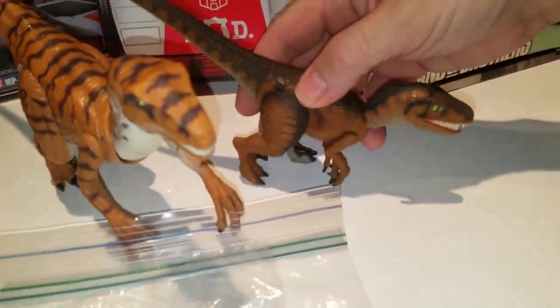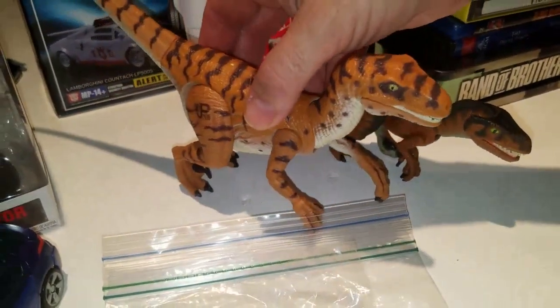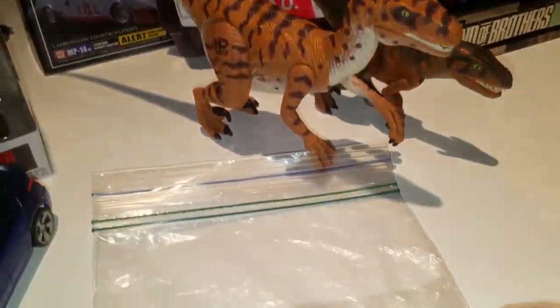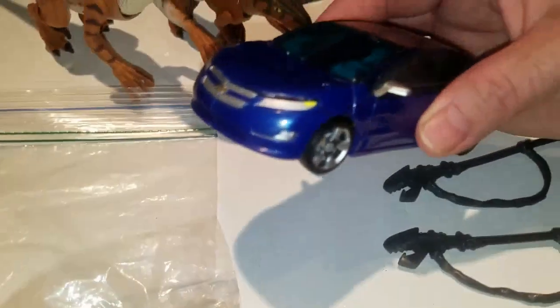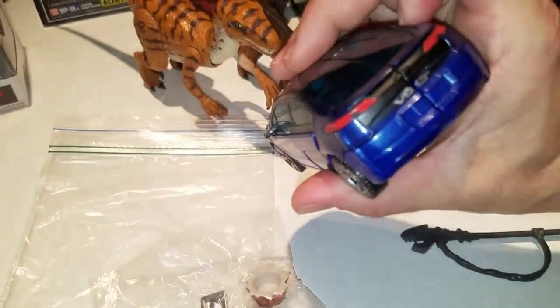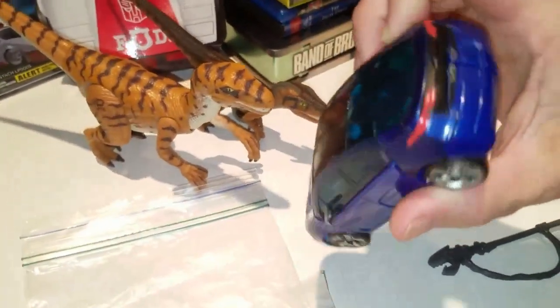Got a 1993 Jurassic Park Raptor, and a cohort from The Lost World, Snapping Jaw, I believe it's called, the Utah Raptor. We got some drugs here in a bag. Shut up. This is something else to paint. This is from Revenge of the Fallen. It's Jolt. Is that a Volt? Yeah, he's a Volt, see? Jolt the Volt. And he's also going to be painted. I got it for $1.